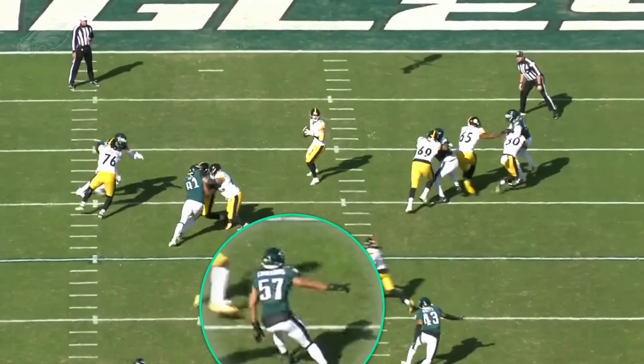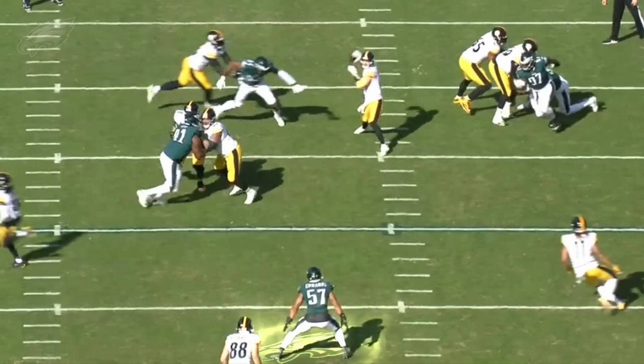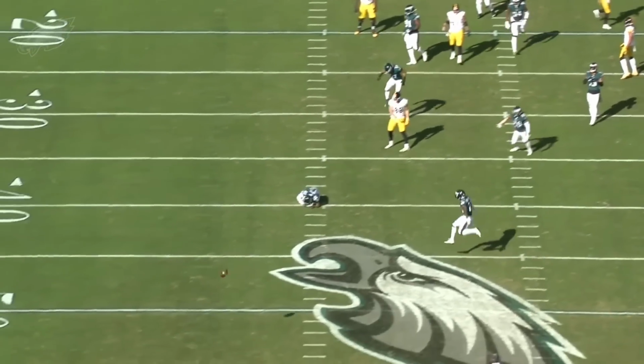He sees those two crossers. He's passing one off to Kyzir White to his right, and he's just going to sit in that window. That's going to force this incomplete pass. That makes it a very difficult hole to thread for Kenny Pickett. And again, that one falls incomplete.